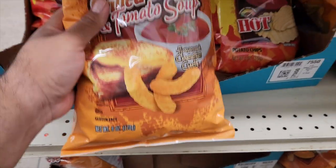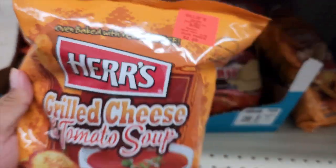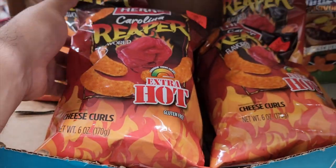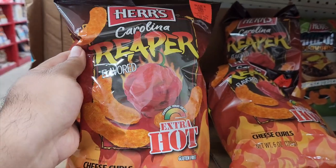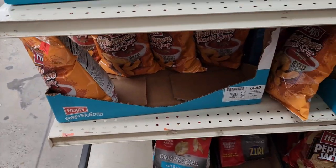Dude, and we found another one. Look at this. Grilled cheese and tomato soup cheese puffs. I might have to come back to this. I don't know. Oh my God, there's another one. Look at this. Carolina Reaper Extra Hot Cheese Curls. I'm not gonna do this because I don't do spice like that, okay? But I might grab one of these. You never know.